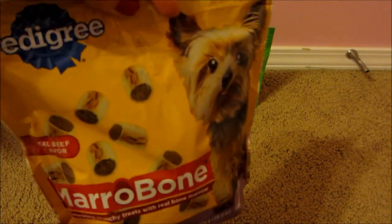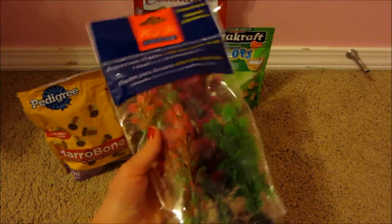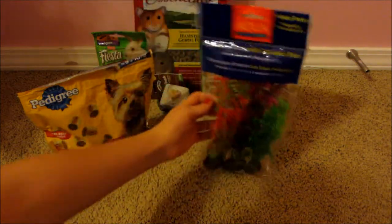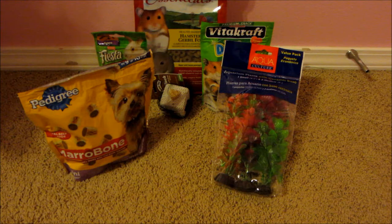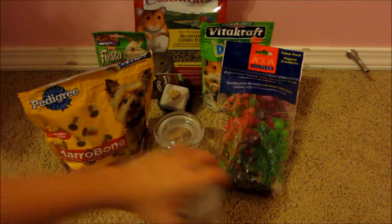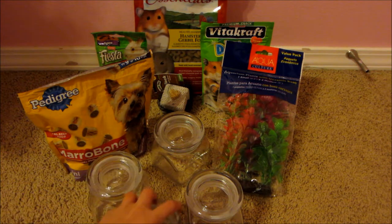This, I believe, was $2.80. This is actually a really good price for these. And then I got some plants for the fishies, and this was $3.94. And then I got four of these little jars, and they were $1.97 each.